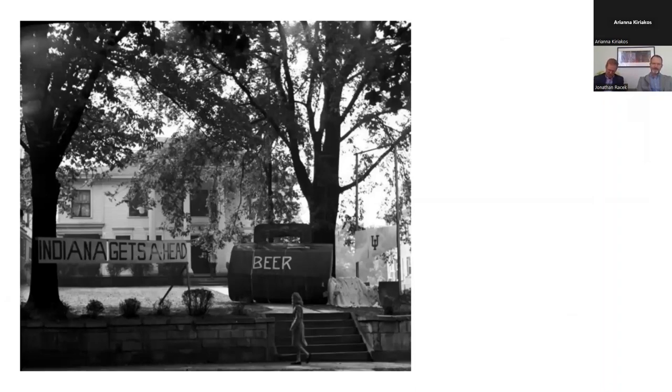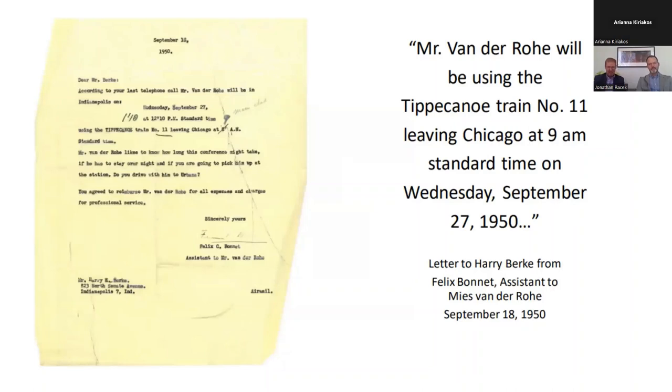We do know that the house was in bad shape. And how do we know that? We know that because not only was Mies van der Rohe invited to come see the house, we actually know he left on the Tippecanoe number 11 out of Chicago in September of 1950. He came to visit the IU Bloomington campus to hear about this opportunity.